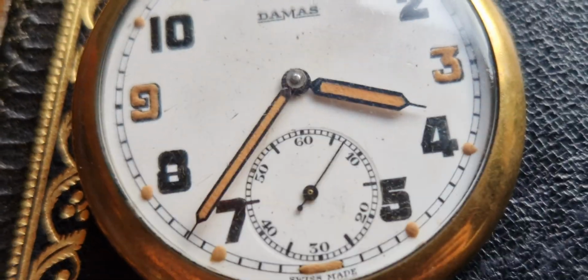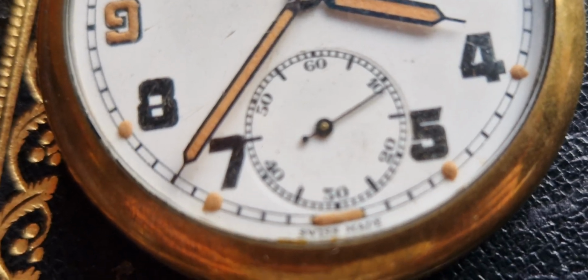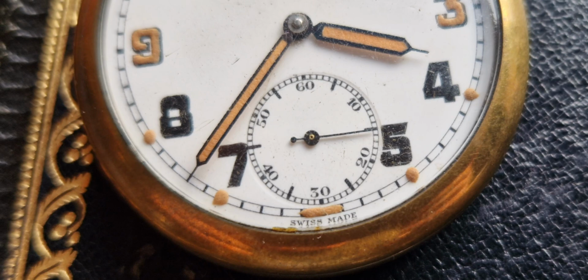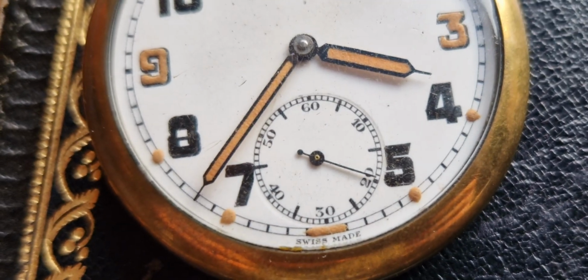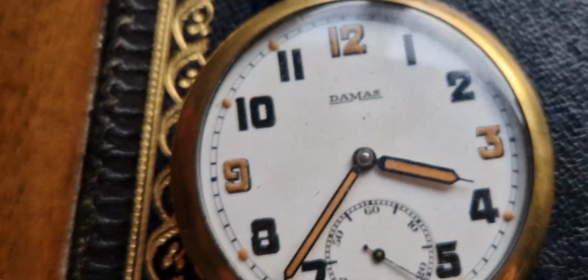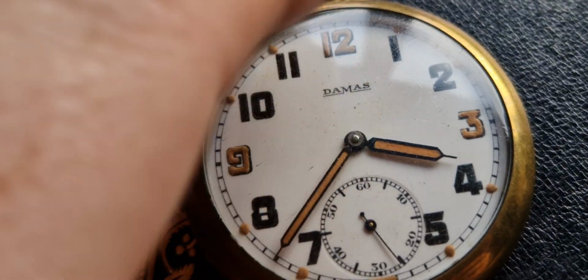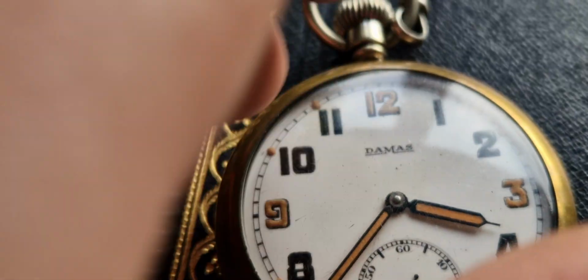But as you can see under the second hand, even after 75 years, it's still keeping time. It says Swiss made, and I think that's actually paint around the seconds bit, but this is what's called an Arabic design on the front, so the embossed 12, 3, unfortunately the 6 is covered by the seconds, and the 9. It's made by a company called DAMAS, which is a Swiss watch company that's still going to this day.